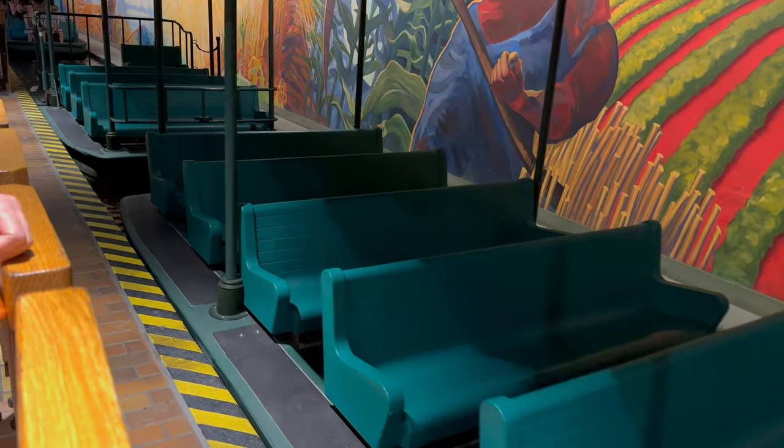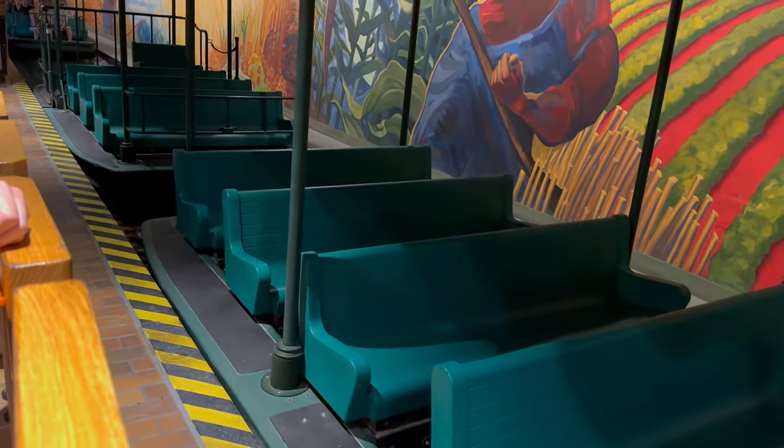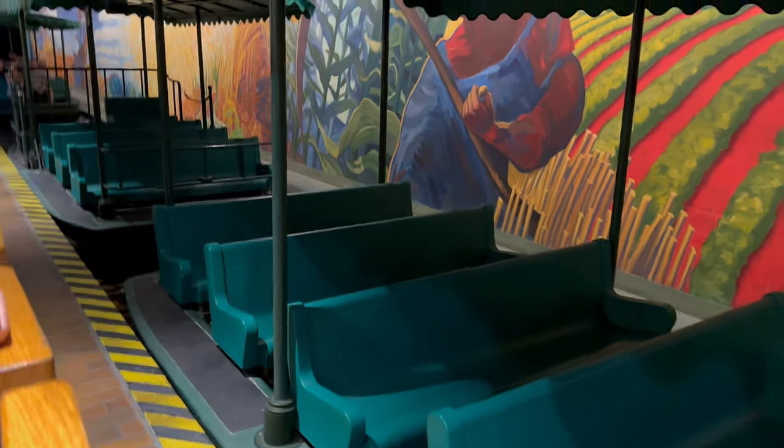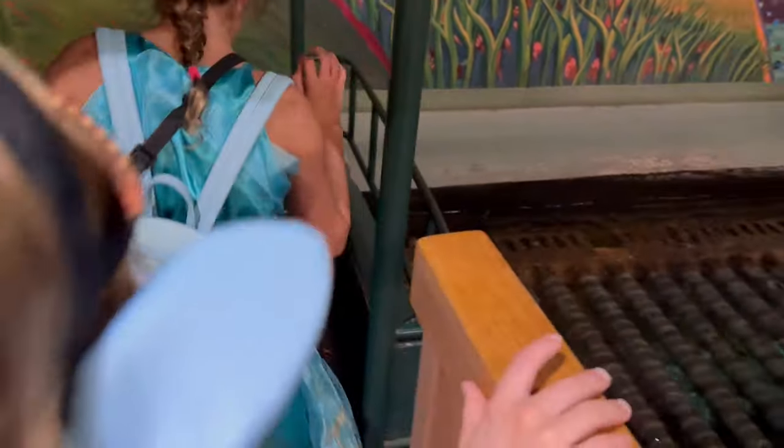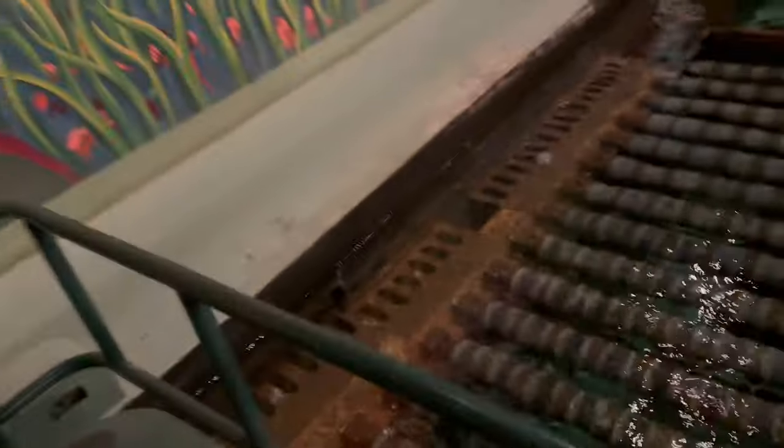Welcome to Living with the Land. As you board the boat, please keep your hands and arms inside and watch your step. I don't know if I've ever done this before. I've never sat in the front row on this.